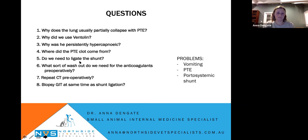He actually improved really well. He went home 2 days after presentation with what we could measure as normal oxygen levels. So SpO2 was normal and oxygenating well. And I should have pointed out, but on 100% oxygen on his arterial blood gas, his PaO2 was 440. So he actually had quite good ability to oxygenate based on that, so only marginally compromised in that regard. So he actually improved quite well with this therapy.